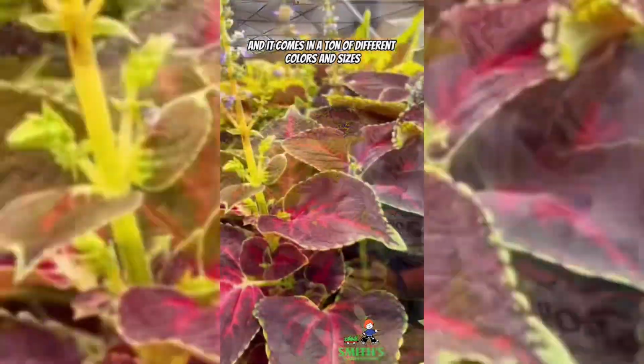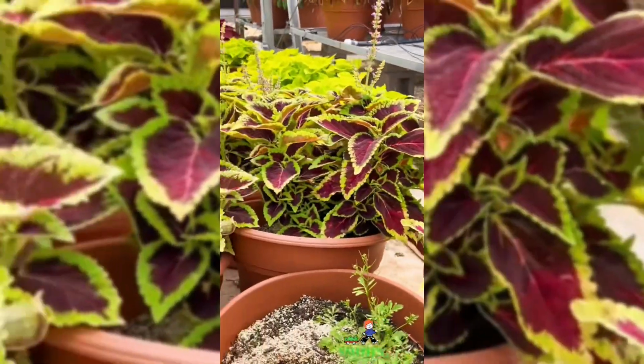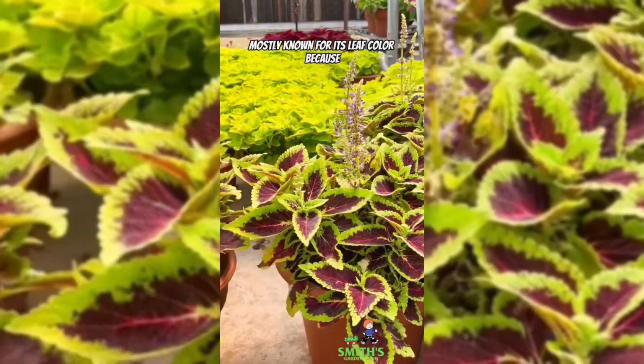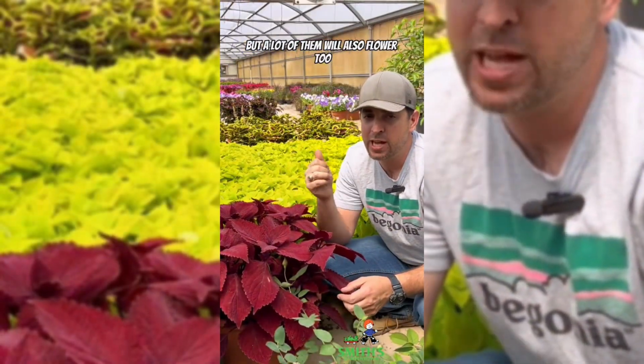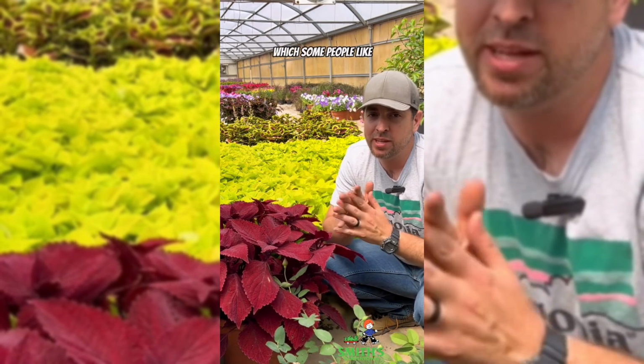Starting off strong with coleus, one of my absolute favorite plants, and it comes in a ton of different colors and sizes and textures, mostly known for its leaf color because of all the amazing colors you can get from it, but a lot of them will also flower too, which some people like.